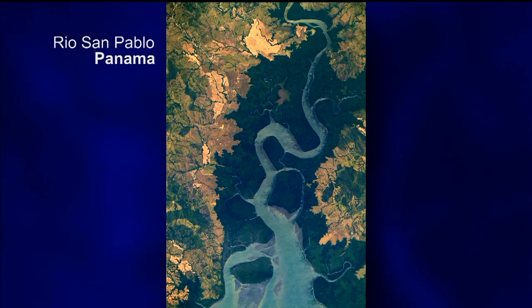Okay. The Panama shot was taken February 17th, and what you see on the screen there is the Rio San Pablo, near a little town called Veraguas in Panama on the Pacific coast. It's a very important estuarine environment in the Panamanian economy. It supports a thriving local fishery, and it's a nesting habitat for a variety of local and migrating waterfowl, as well as a wide range of mammal species.